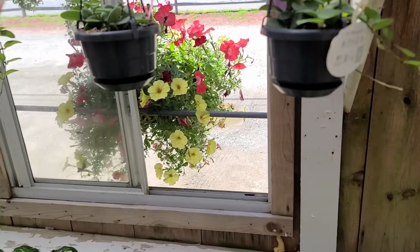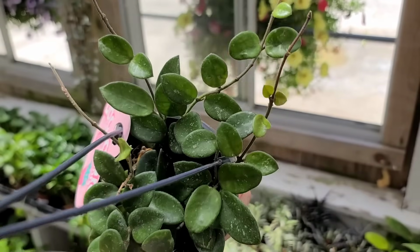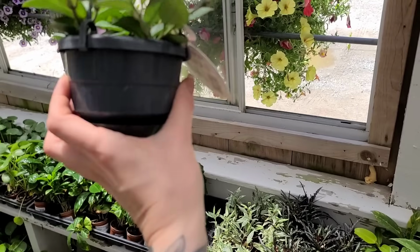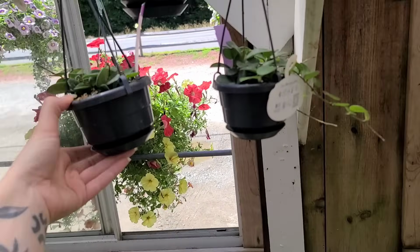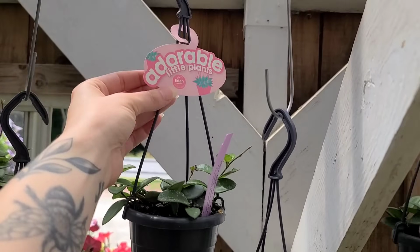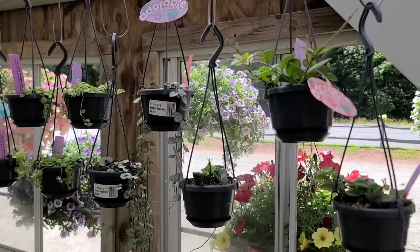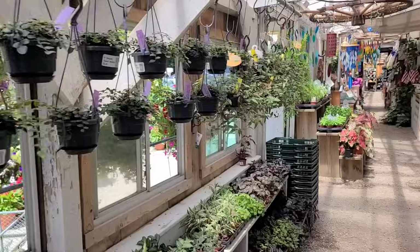There's some really cute ones. Look at her. Look at her. Look how cute she is. Adorbs. Adorbskis. There's a bunch of them, so you should come and buy. Oh, it's literally called Adorable Little Plants, and I'm over here like, oh, it's adorbs. Okay, that's fine. Totally fine.